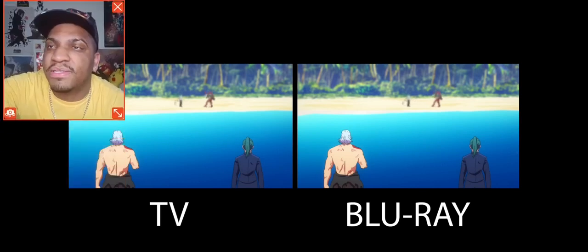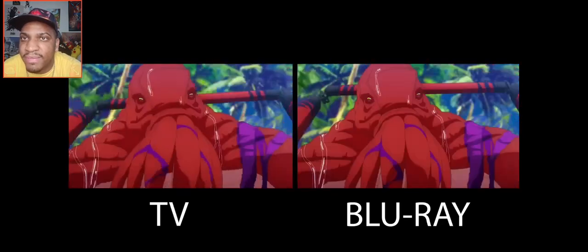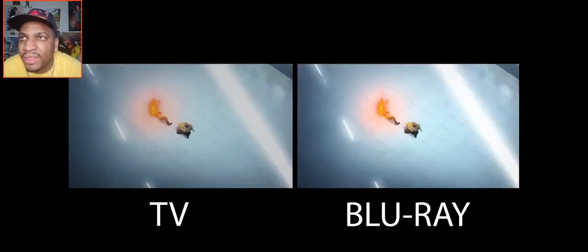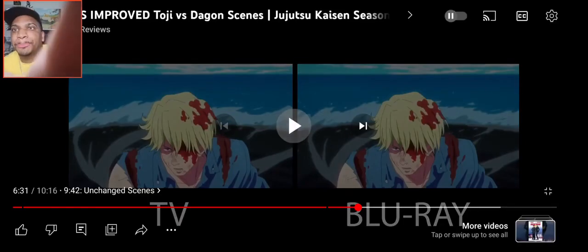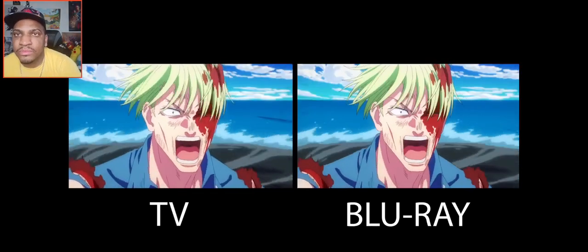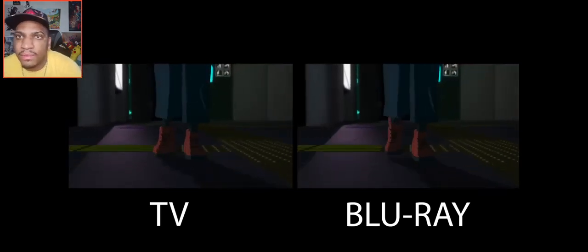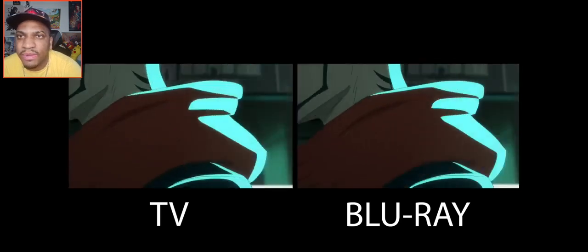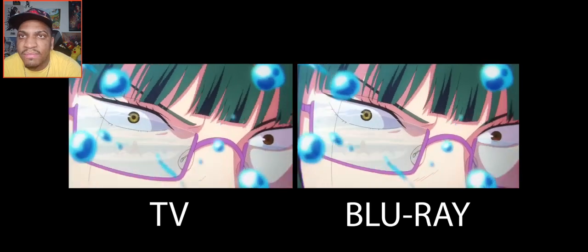Alright, so let's actually look, right? What do you guys think? I mean, I see the differences. It's more detailed. The shading and everything like that looks a lot more different. I see the differences, guys. Hold up, hold on. Yeah, these look kind of the same. They look kind of the same over here. More so the same.